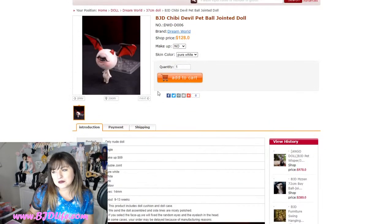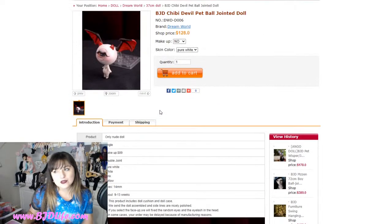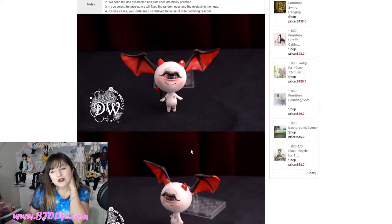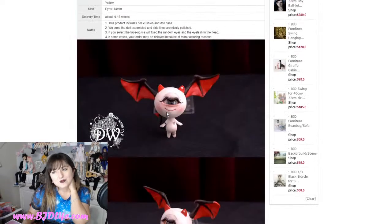So I'm not quite sure. And if it's 37 centimeters in height, it doesn't look like 37 centimeters. Most USDs are like 25 or 22, so that means it would be larger than that. And this just looks smaller because these look like those Nendoroid stands. And I don't feel like they're that big. I don't know. It's just weird to me.